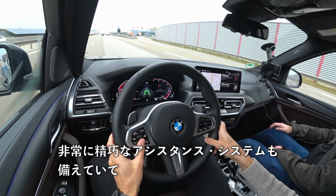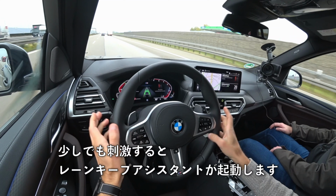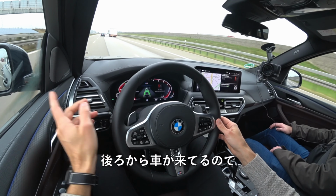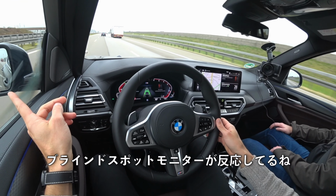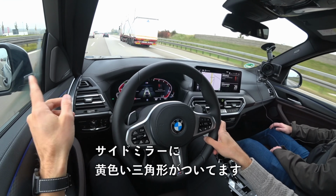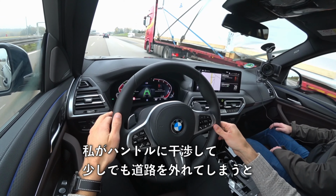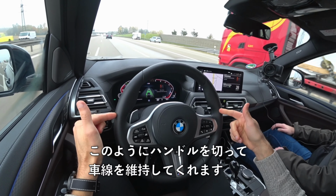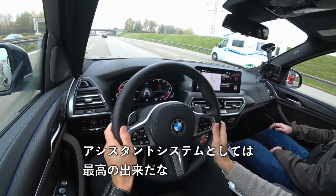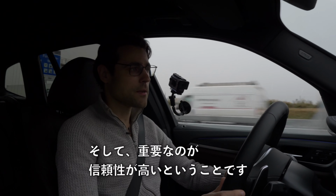This is also equipped with the most elaborate assistance system. So you can set the cruise control, and there is also the lane keeping assistant. If I provoke it a little bit, first there is the blind spot monitor because a car is coming from behind. But I'm not sure if any camera can pick it up. So it's a yellow triangle in the side mirror. Here if I provoke the vehicle to run off the road a little bit, you can see it counter steers and keeps me in the lane. Also very well done. So top notch as for the assistance systems. And the thing is, they are also very reliable.